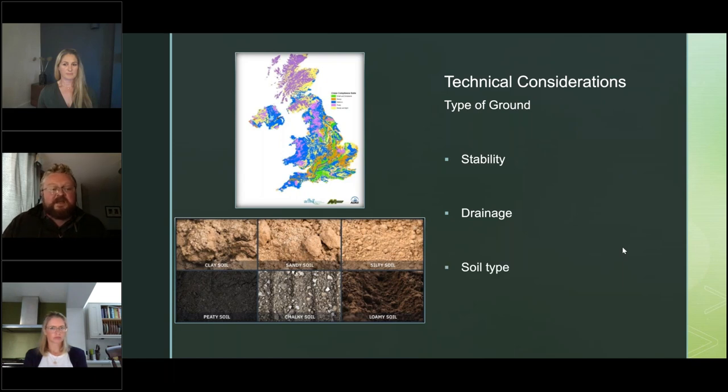Soil type, a nice couple of graphics. I like these two graphics. There are six main soil types: clay soil, sandy soil, silt soil, peaty soil, chalky soil, and loamy soil. Loamy soil is a sort of mixture of all of them. Ideally, you want a nice loamy soil, or sandy soil.